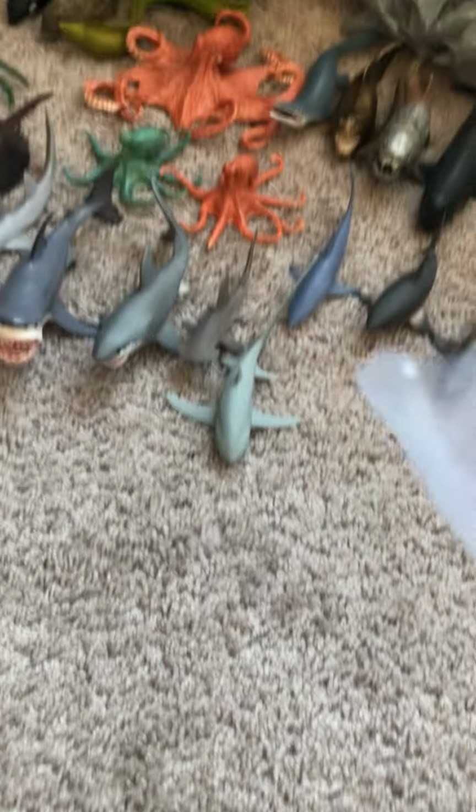And here's the other one. It's a bull shark. Oh, this has a tear strip as well. The bull shark is actually the most dangerous shark in the world, even more than the great white. Let me open it first. Got it.